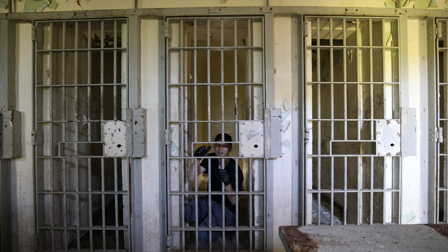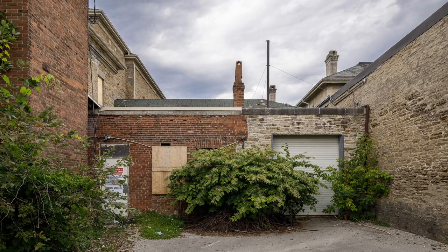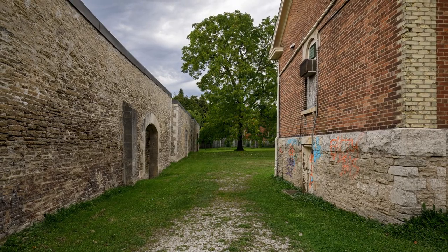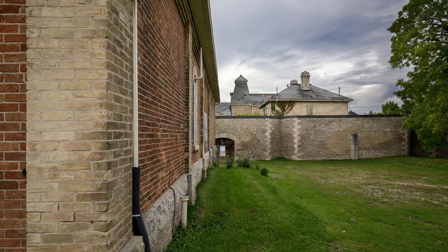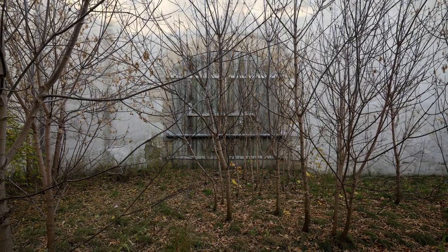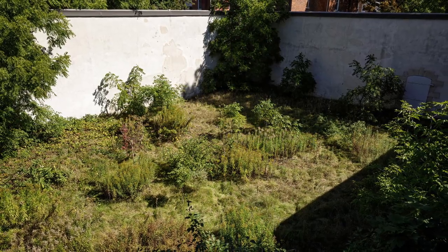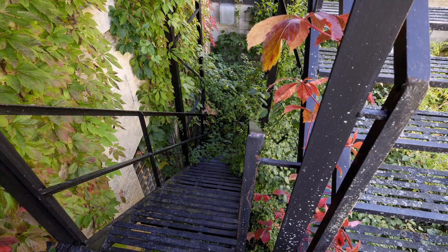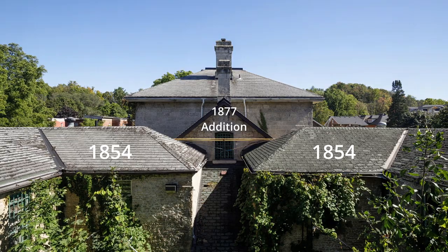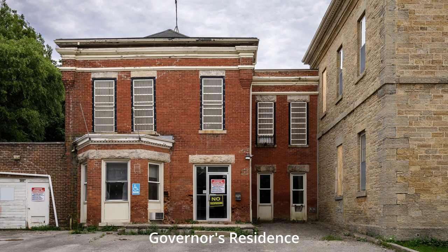Anyway, it's a really exciting location. Can't wait to show you guys. So let's check out the static space. How small the cells are here.